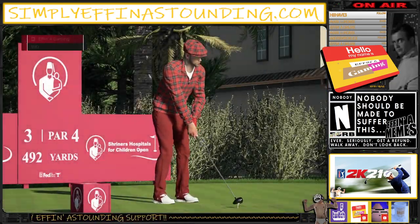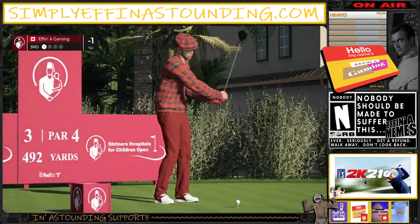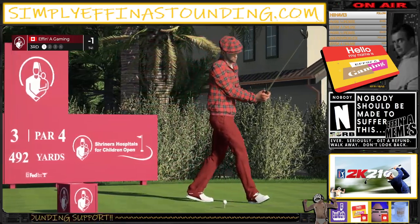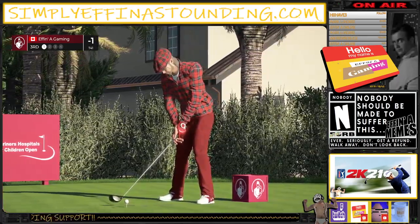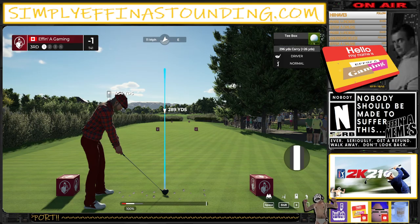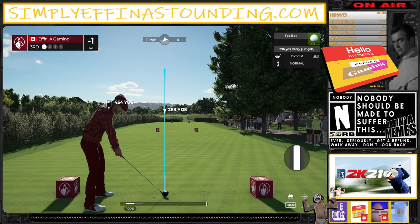The third hole at TPC Summerlin is a very strong par 4, measuring 492 yards. There's a huge ravine that works right up through the middle of this. It requires a very strong drive up the right half to go at this green in two. There is a big fairway to the left if you want to tuck over and get up and down for your par that way.